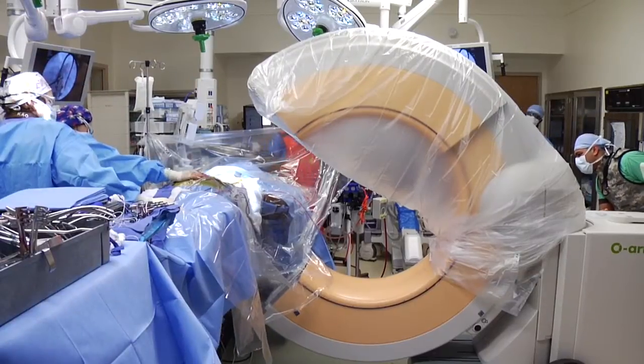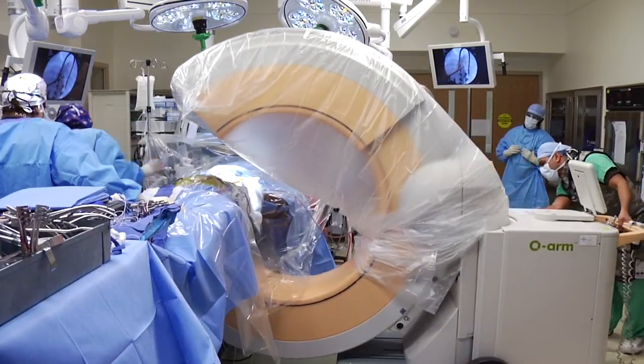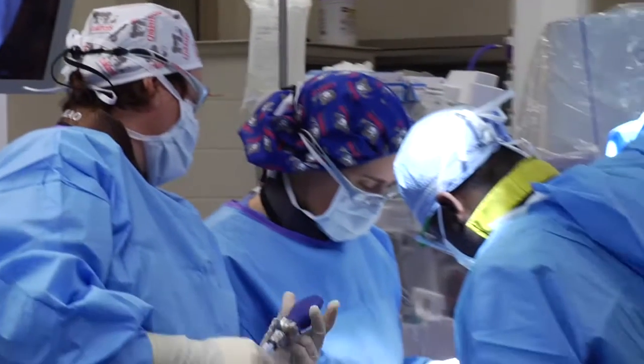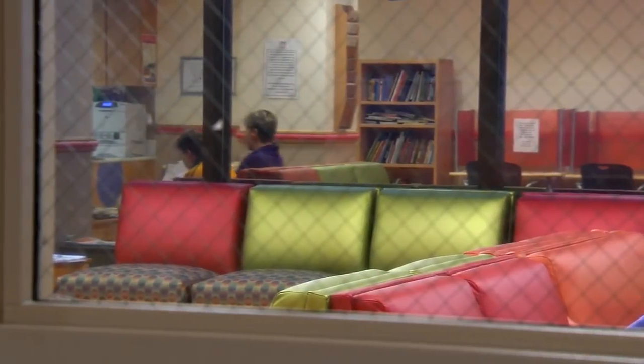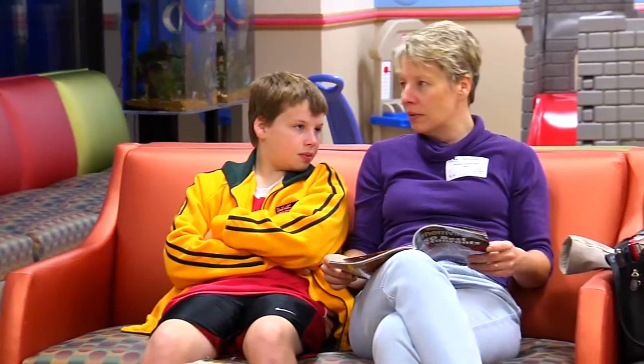We'll be able to really save them that trip back, and so that really sets the family's mind at ease, sets our mind at ease, because obviously we want to do the very best job we can and keep children's time in the OR down to a minimum. The new OR space features innovations for families too, including a new and improved waiting area.